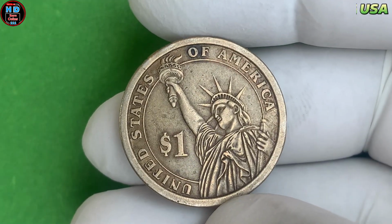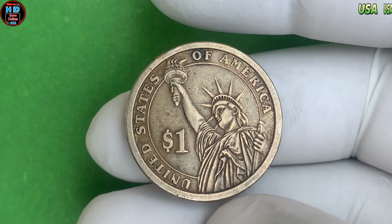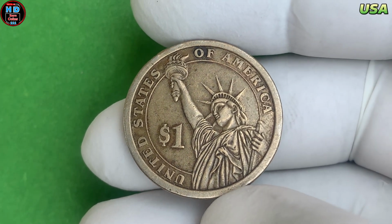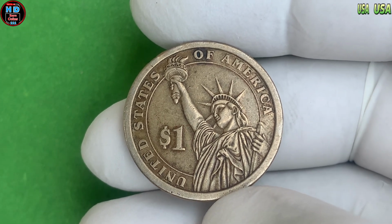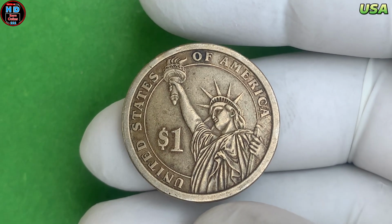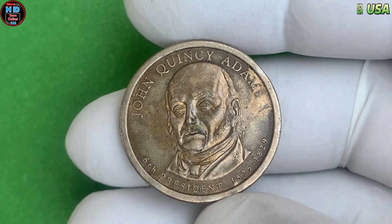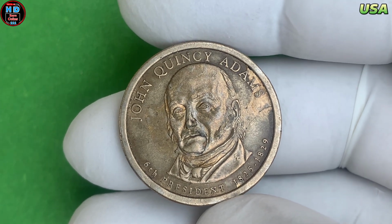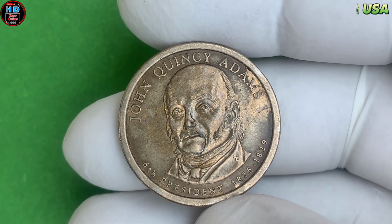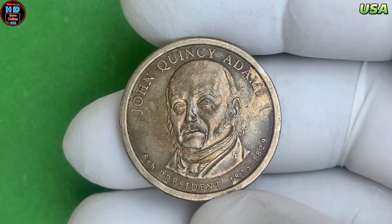They were intended to be used in everyday transactions, making them accessible to the public. However, in the vast sea of standard issues, there are a few golden treasures, unique, incredibly rare pieces that were never meant to be spent or dropped into a vending machine. These rare coins were struck under special conditions, some using experimental planchets or test dies. Others were early strikes with high-quality proof-like surfaces that were never released into general circulation.